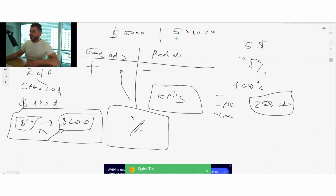I would love this setup. I would love one campaign, one ad set at $5,000 a day, and one ad, and just go and sit on the beach. But that's not how it works, because different accounts perform differently. So you would want to find the sweet spot.